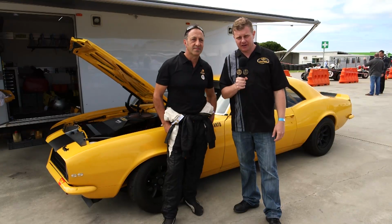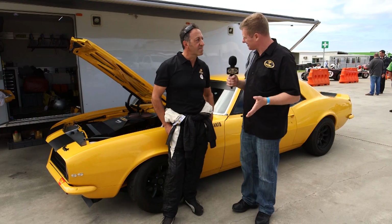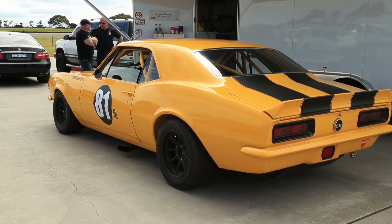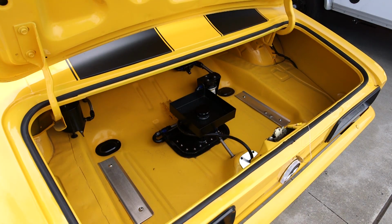We're with Angelo Taranto and his absolutely spectacular looking '67 Camaro. Angelo, I believe this is a new car. You must be very happy with it. Yeah, it's awesome. It's been great for the weekend. It's the first time out. Kevin Sharp did an amazing job on it. He just spent hours and hours and hours, and I can't thank him enough.